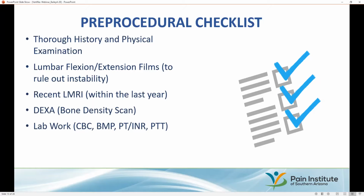A bone density scan gets used to evaluate for osteoporosis. Then we would also do other lab work, including complete blood counts to look at your hemoglobin levels, as well as your platelet function to make sure that you're a candidate and that you don't have any problems with bleeding.